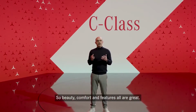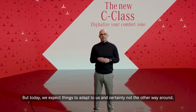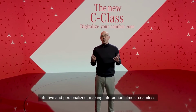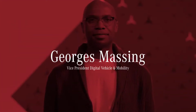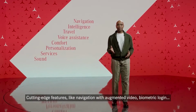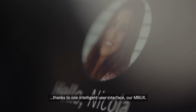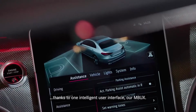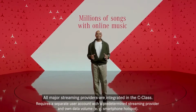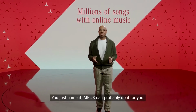So beauty, comfort and features are all great. But today, we expect things to adapt to us, and certainly not the other way around. So for me, the ideal comfort zone has to be smart, intuitive and personalized. Make an interaction almost seamless. Cutting-edge features like navigation with augmented video, biometric logging, voice assistant, and smart home function are all part of the new C-Class. Thanks to one intelligent user interface, our MBUX. All major streaming providers are integrated in the C-Class. Enjoy millions of sounds by voice or touch. You just name it, MBUX can probably do it for you.